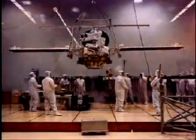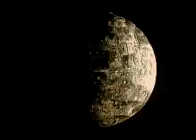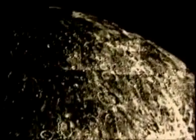In the 1970s, NASA sent a spacecraft to explore the planet Mercury. It was called the Mariner 10 probe. It flew past the planet 3 times and took thousands of photos. For the first time, scientists could actually see what the surface of the planet looks like.